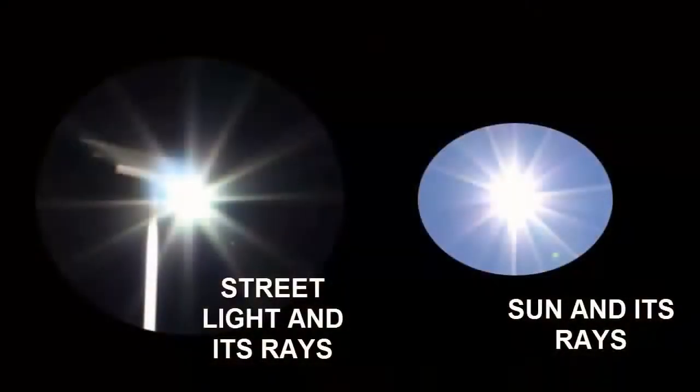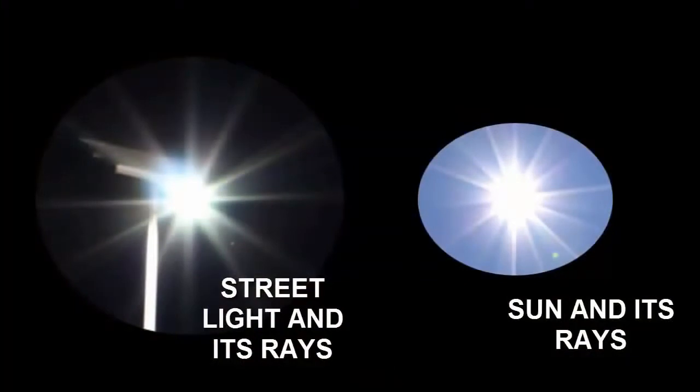Okay, so next I'm going to show you streetlights and sunlight and how they look exactly alike. Let's take a look at some light rays. Let's look at how the sun and a street lamp look the same. The one on the left is a street light, and the one on the right is the sun. Notice that the light source and the rays match one another. And the street light is here on Earth, right? It's right there on your street, and those rays look in proportion to that light. They're also here, on your street or wherever you see that light.